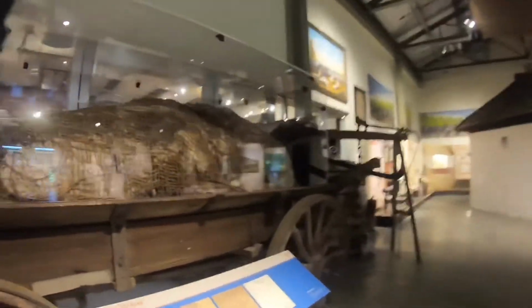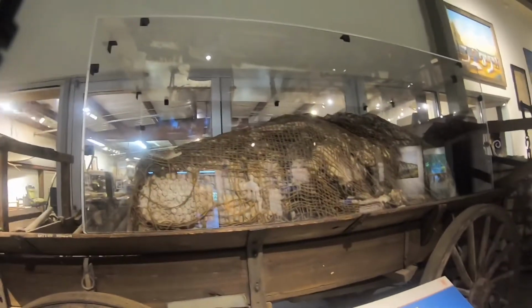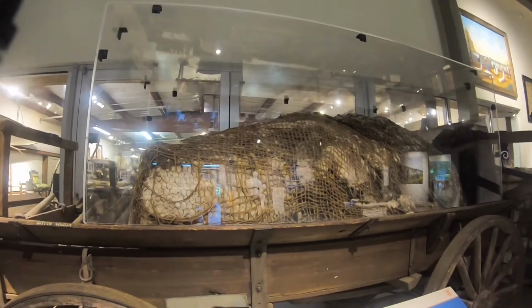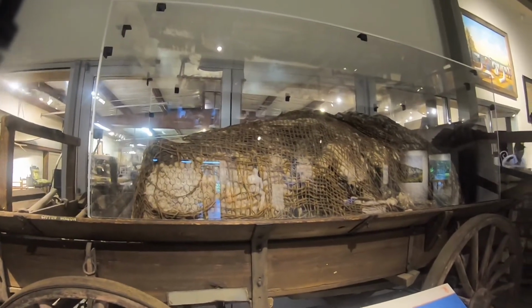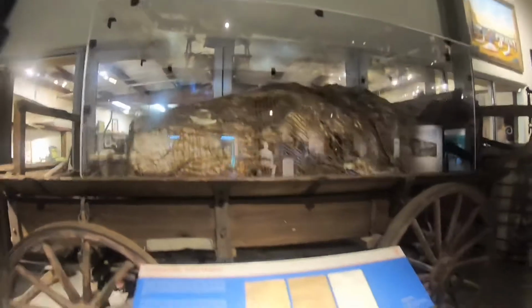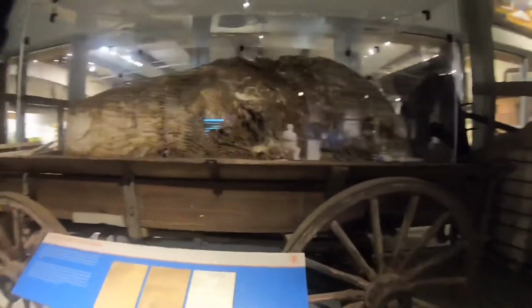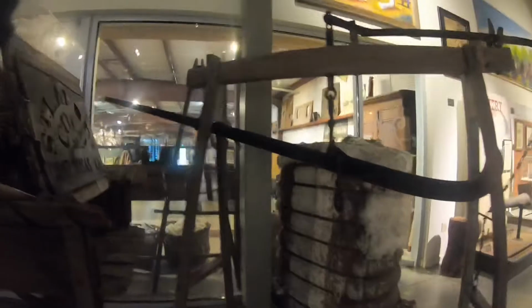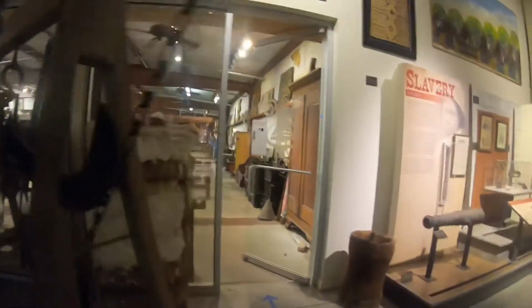This old cotton bale, and it's from just before the Civil War, apparently. 1860 is when it was picked. Another cotton bale.